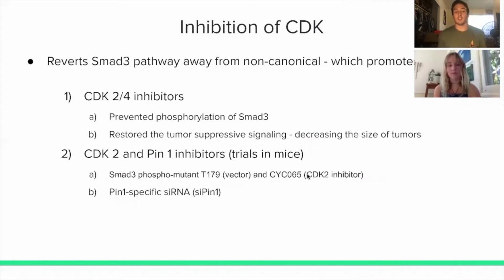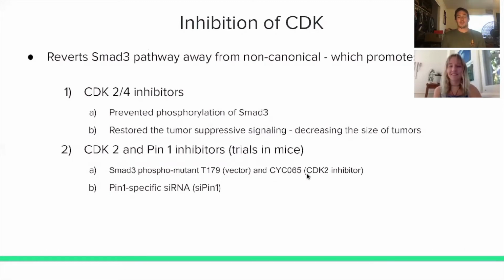In the second study, they used a cyclin-dependent kinase 2 inhibitor and a PIN1 inhibitor and used mice as their study organism. In this study, they used SMAD3 phosphomutant T179 as a vector, which has the ability to replace a threonine with a valine at the T179 site of cyclin-dependent kinase 2, which causes cyclin-dependent kinase 2 to not be phosphorylated. This is then followed by the inhibition of PIN1 by a PIN1-specific small interfering RNA, which ceases the SMAD3-PIN1 interaction, which results in triple-negative breast cancer being less aggressive in limiting migration signaling pathways. This study proved to be successful in mice.